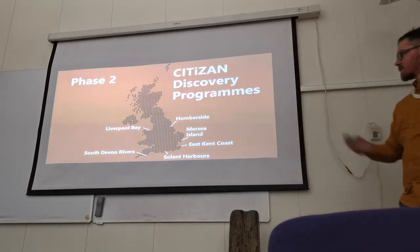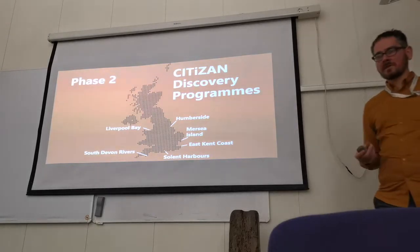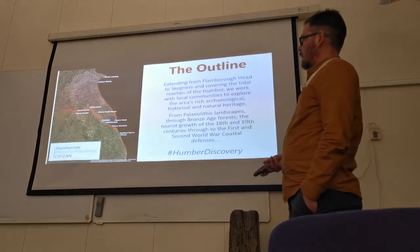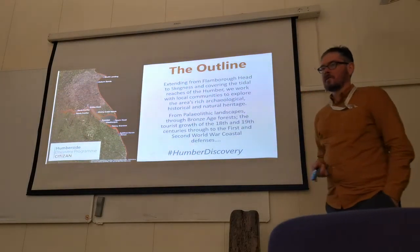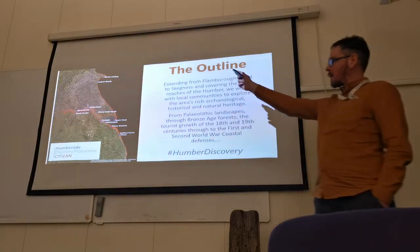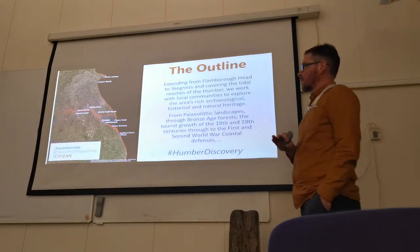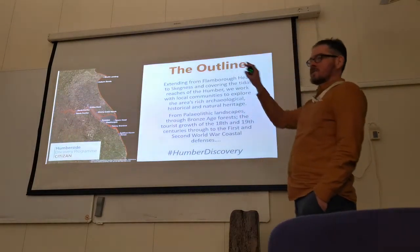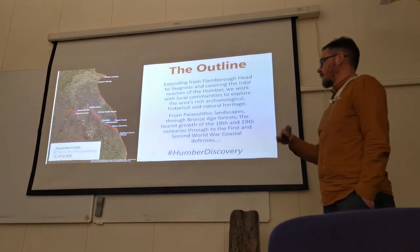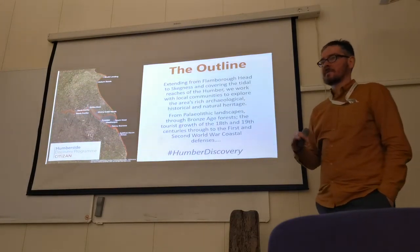And then we've got South Devon Rivers, Solent Harbours, East Kent Coast, and Mersey Island, all of which are constantly running over these first 3 years. The Humberside itself doesn't just involve the inner Humber, which we're discussing a lot today, but also right the way from Barton, right the way down to Skegness. And this was broadly defined before I became involved in the project as a combination of places that already had existing volunteer networks that I'm now tapping into, if you like, or continuing, as well as areas that are extremely under threat.